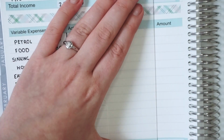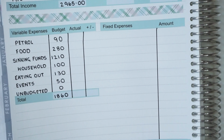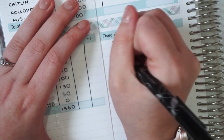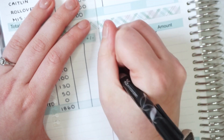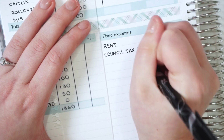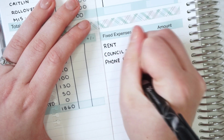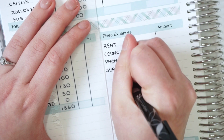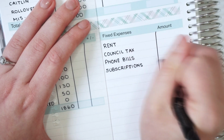I'm just going to draw my line in nice and quick. And then I think I'm going to place the ruler here just so I can write along it. So we should have rent as our first one. Then we have council tax. Phone bills. Then we have subscriptions. So this includes my music subscription for the music in my videos, my teacher subscription, and then Audible as well.